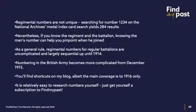As a general rule, regimental numbers for regular battalions are uncomplicated and largely sequential up until 1914, but it becomes more complicated from December 1915. And you'll find shortcuts on my blog, albeit the main coverage is to 1916 only. But it's reasonably easy to research numbers yourself, provided you have access to Findmypast. And as I say, Findmypast does offer the most flexible solution to finding service records. You'd expect me to say that as an employee of Findmypast, but I'm also telling you that it's the truth.